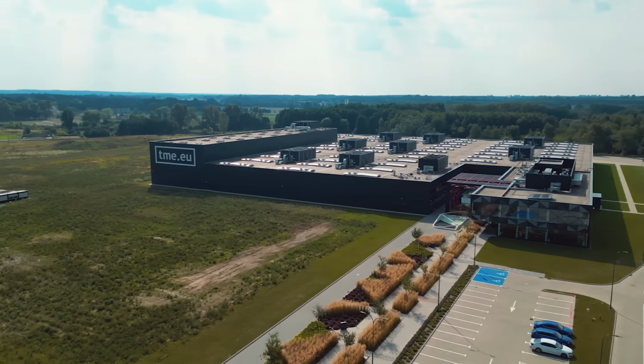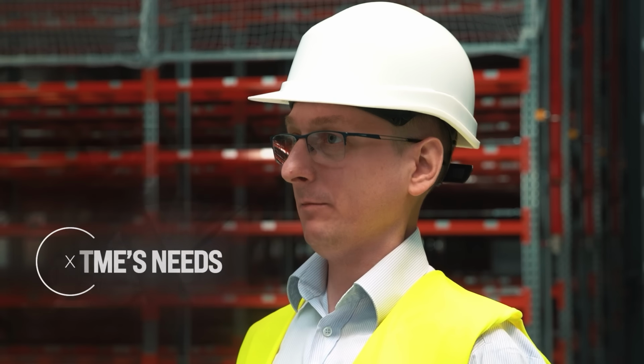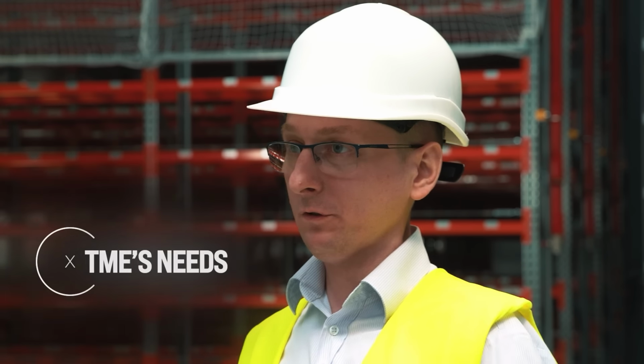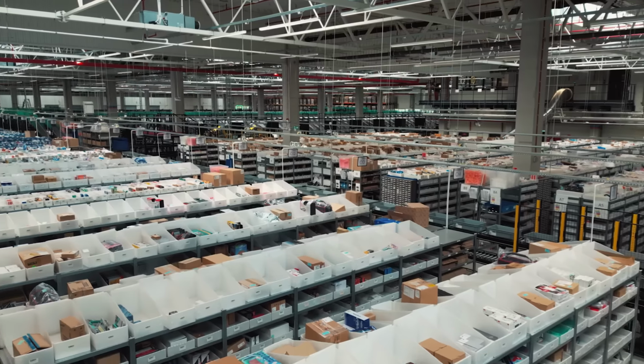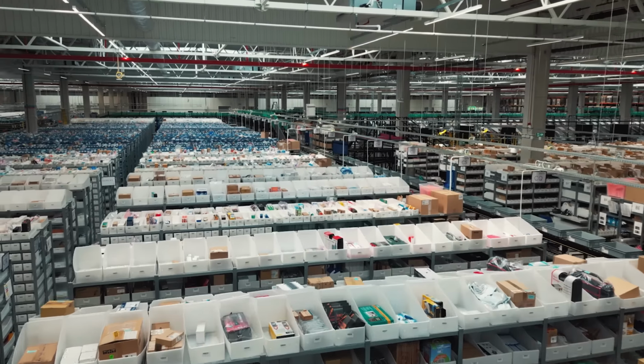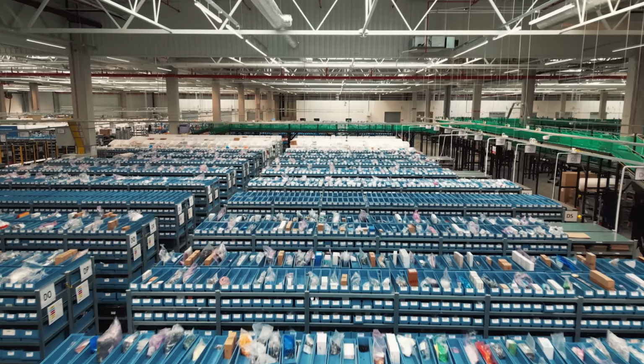So how do you see the warehouse business in the future? We can talk generally about the warehouses and about the logistics, but maybe if you will focus mostly on the TME, we have special needs, let's say. This is because we have extremely a lot of SKU and our products are very different. So that means that finding a storage solution for as much percentage of them as possible, it's not so easy.